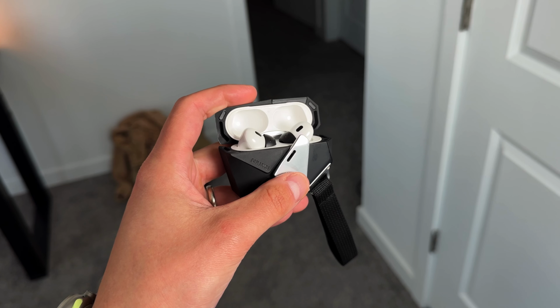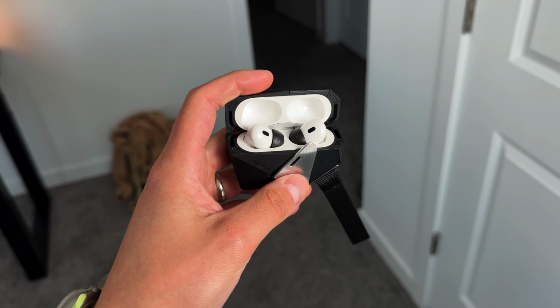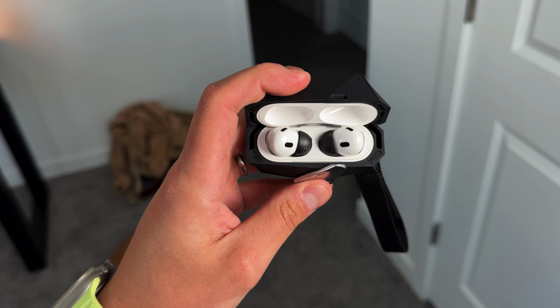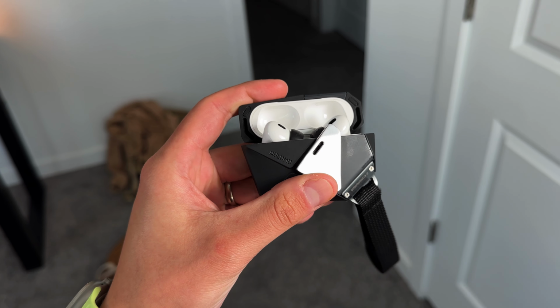Even though this isn't directly tied into the iPhone, I do want to bring up two different audio products. One is, of course, the AirPods Pro. They always have amazing deals on Amazon, so never ever buy AirPods Pro from an Apple store because they're always cheaper. Even on non-Prime days, they're cheaper on Amazon.